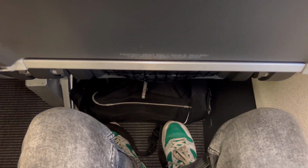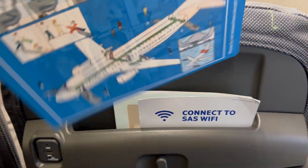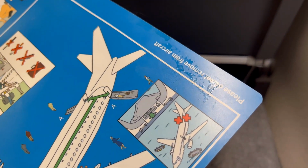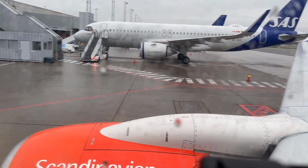We don't need that much of a seat tour, to be honest, because the seat itself is the exact same. Look, legroom equally as generous for someone who's 6'4". The only difference, I'd say, is the safety on board card. And also the fact that it's sticky, which doesn't really look good, but oh well. It isn't the aircraft's fault.